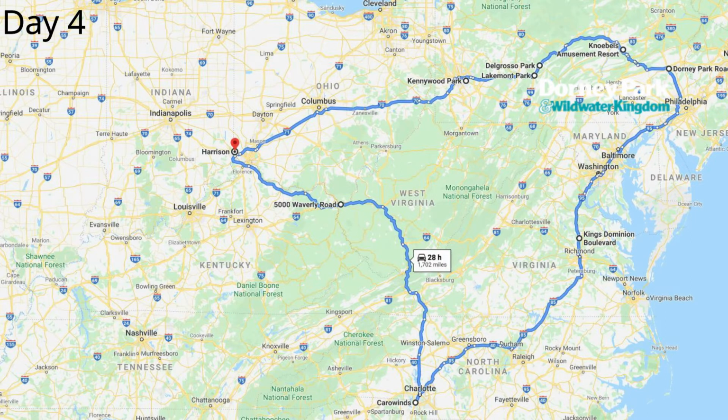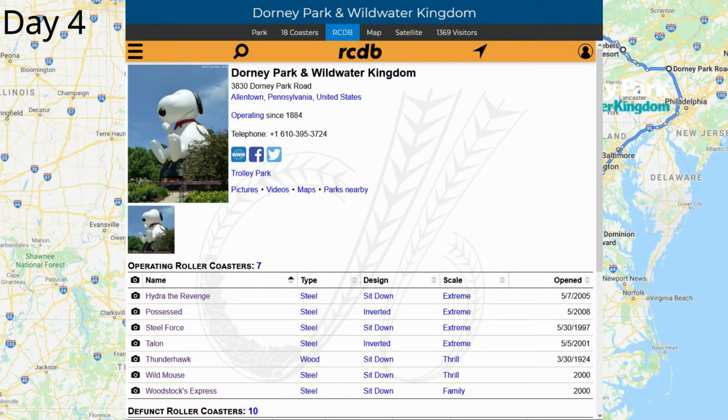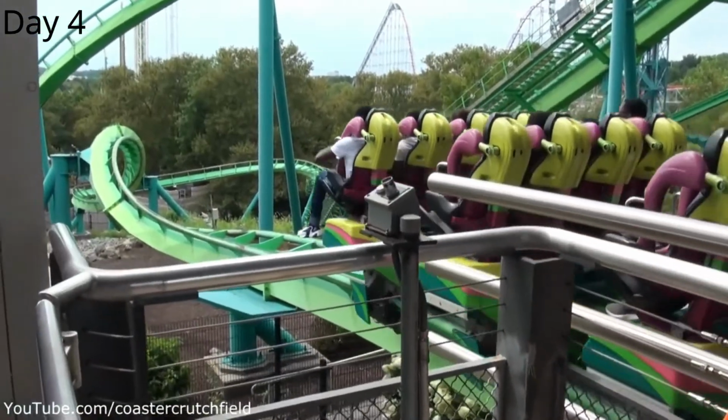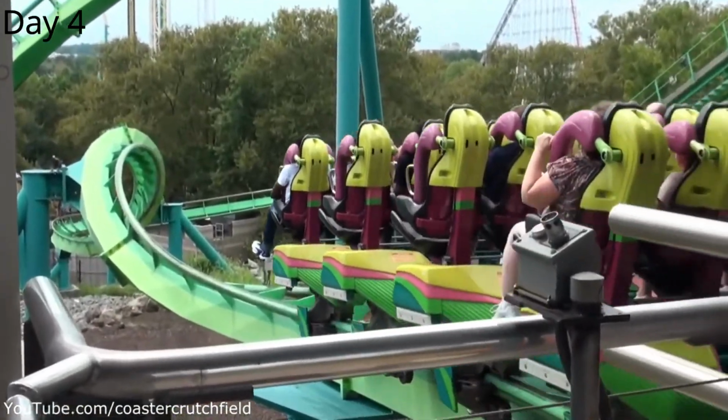We started day 4 of our trip at Dorney Park. Dorney is a smaller Cedar Fair park with a lot of history. Being one of the few remaining trolley parks, Dorney has some very old rides, including Thunderhawk, a classic woody dating back to 1924. Dorney surprised us with its very hilly terrain, and our legs were definitely sore after a few hours of walking around the park.